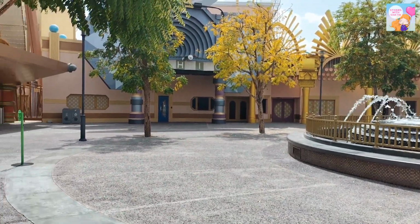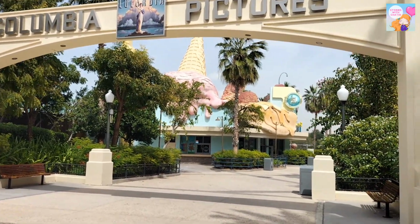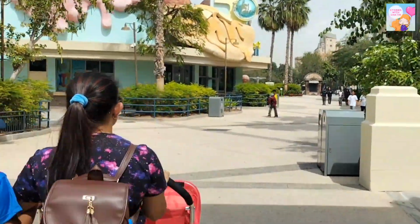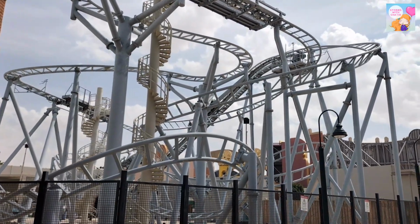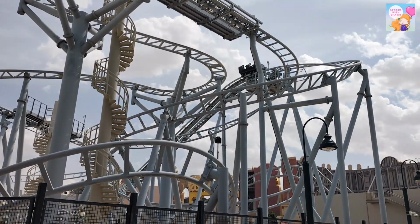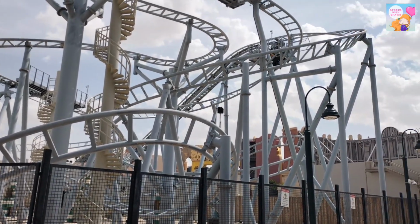This park consists of 5 zones: Columbia Pictures, DreamWorks, Lionsgate, The Smurfs, and the Studio Central. There are 29 attractions. It includes 7 amazing roller coasters.